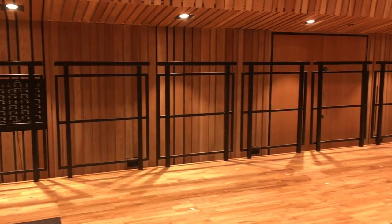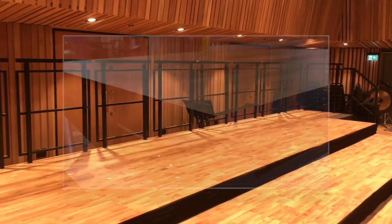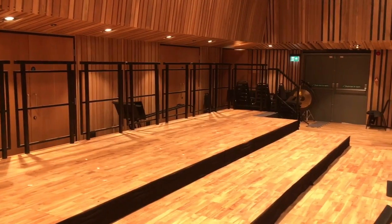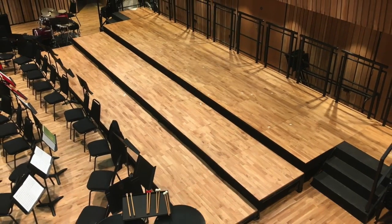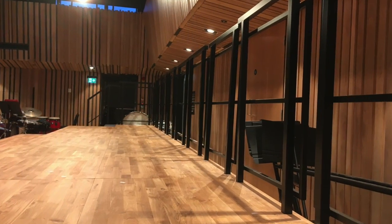The result? The same great Metrodeck versatility, but with a finish that matched the classy new aesthetic. The basis of the package is a set of demountable tiers for choir or orchestra.